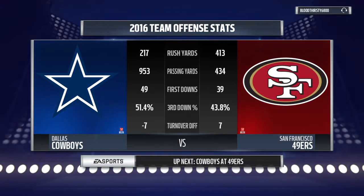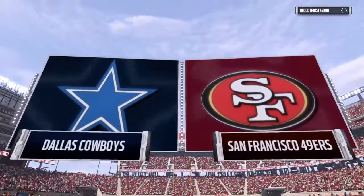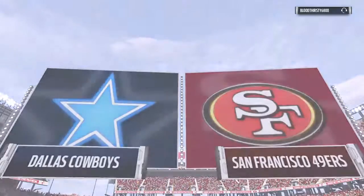Everyone. I'm Larry Ridley, and this is the NFL on EA Sports. Tonight's matchup features two quarterbacks who will be trying to lead their team to victory. It's the Cowboys going up against the 49ers.